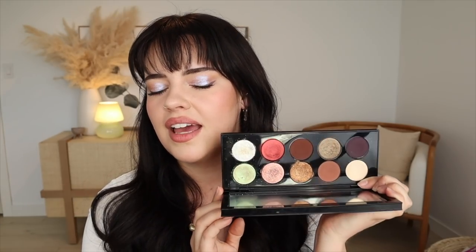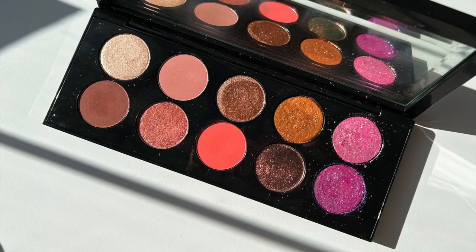They might look kind of basic when you're looking at them through a screen or just on camera, but when you get the textures in hand, you'll know what I mean. They just create such unique looks because the textures are unlike anything you see in other palettes. So you get a good range of finishes in this one. You get mattes and shimmers and glitters and satins all in one. But I think my number one favorite is Hutopian Dreams.